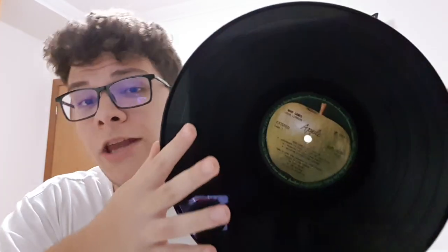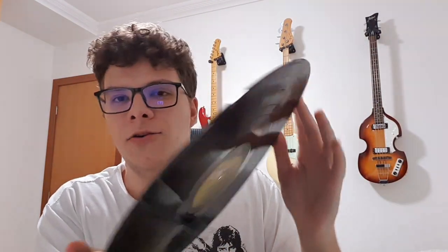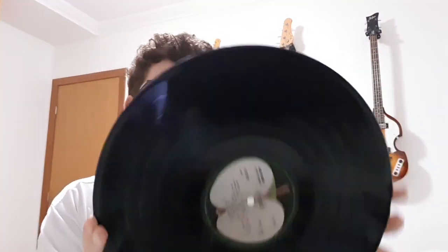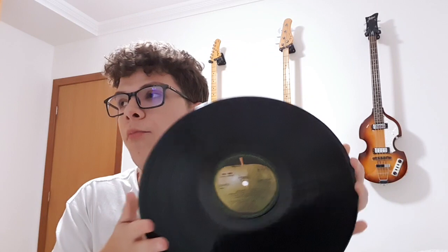And one interesting fact about this pressing, a Brazilian pressing on the Apple label, is that it's super lightweight. I don't know if you could hear the wobble, but it's there. It's super lightweight, and when I realized that after I brought it home, I thought, holy shit, this is gonna sound terrible. And it doesn't. It sounds okay. It doesn't sound great.